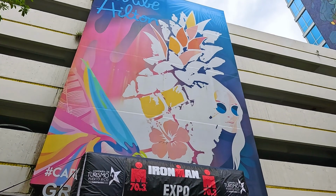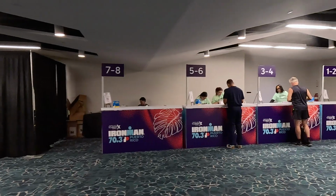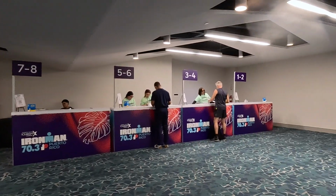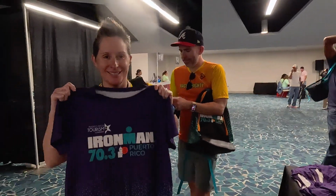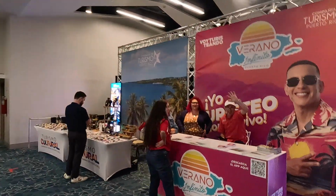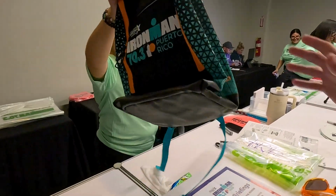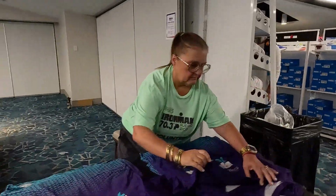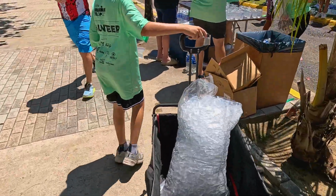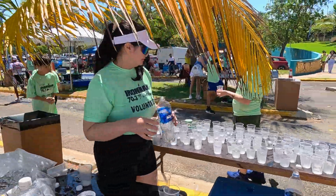First up, race logistics. Puerto Rico gets points for convenience because everything you need is in one spot. Packet pickup in the expo? Indoors. That means you're not standing outside in the direct sun. It also means air conditioning. Beautiful air conditioning. The volunteer game here is strong. If you forget something, need help, or just want friendly encouragement, the volunteers have your back, and more importantly, your ice. Aid stations are stocked, staffed, and ready for battle. More on that a bit later.